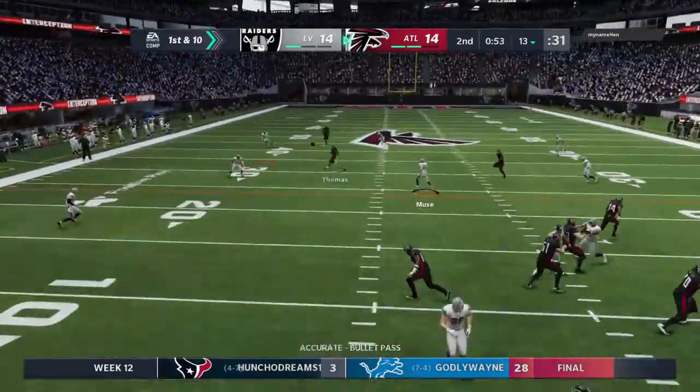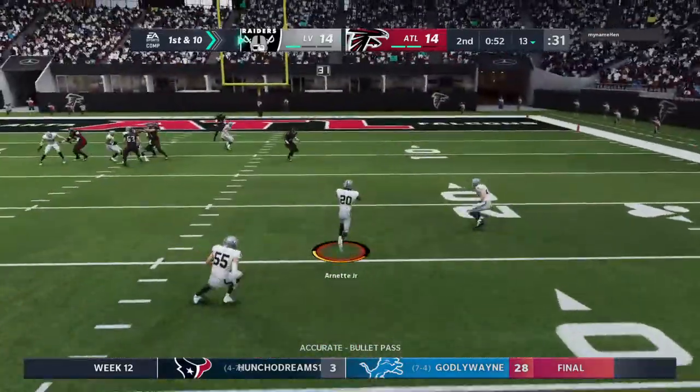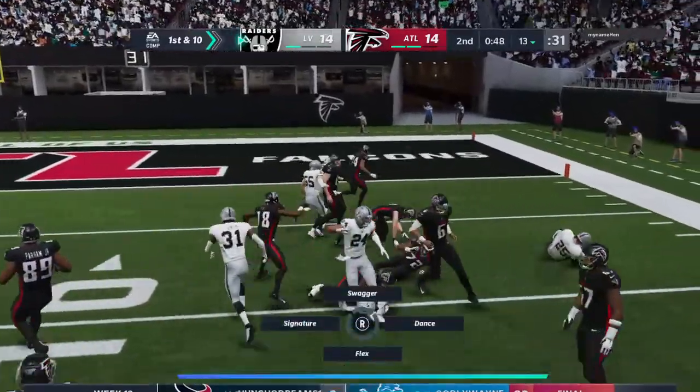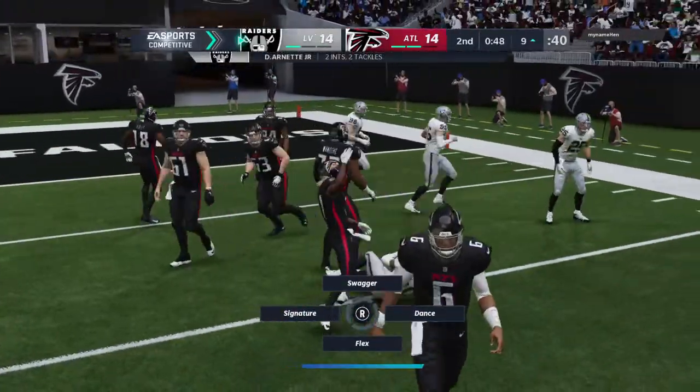Yeah, he's found a way to find the football. And now this is intercepted. My goodness. The rookie David Arnett picks it. And he'll bring it back to the 9-yard line. Jackson. Second interception.